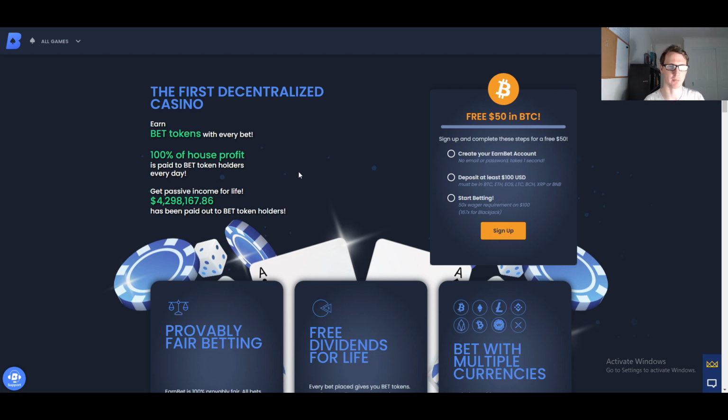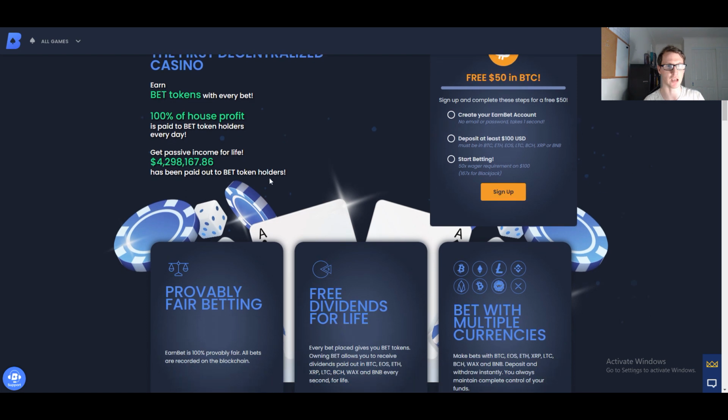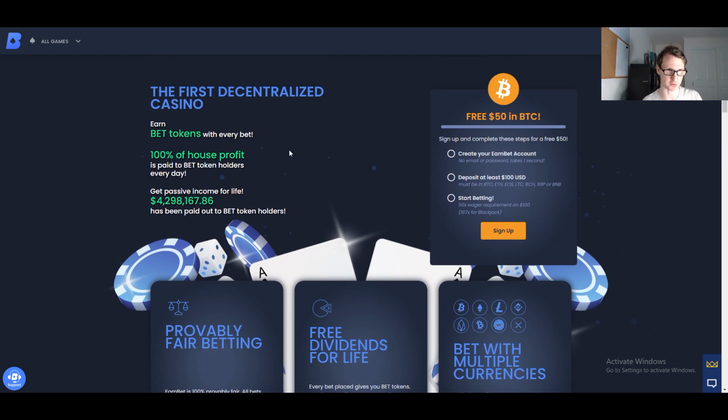So the BET tokens, the BET earn tokens, actually allow you to earn passive income. You can buy the BET tokens or BET earn tokens on an exchange and send them into this, and then you have to stake them. Once you stake the tokens, you'll make passive income depending on how long you stake them for. You can stake for anywhere from 1 day to 5 years.